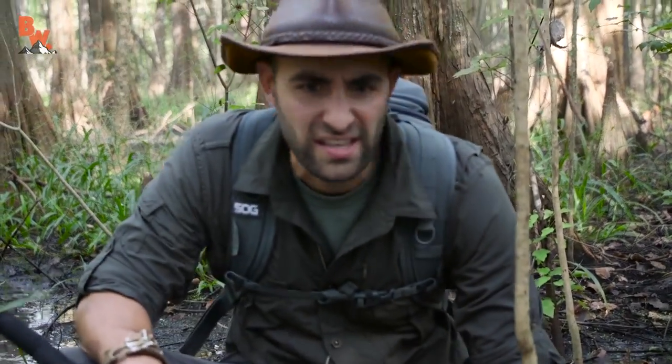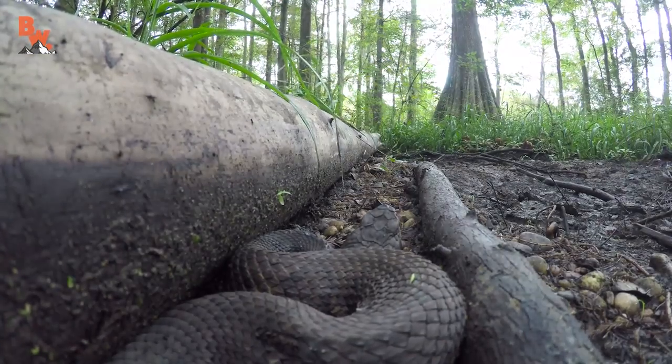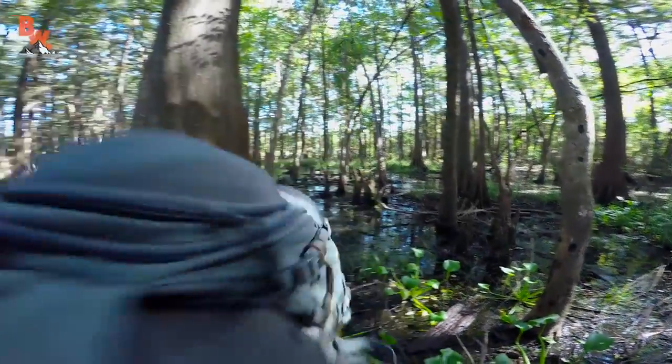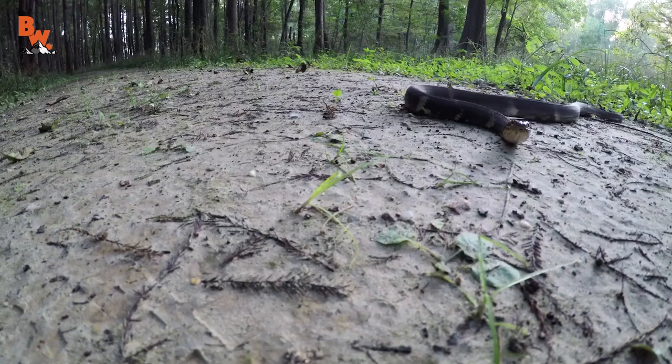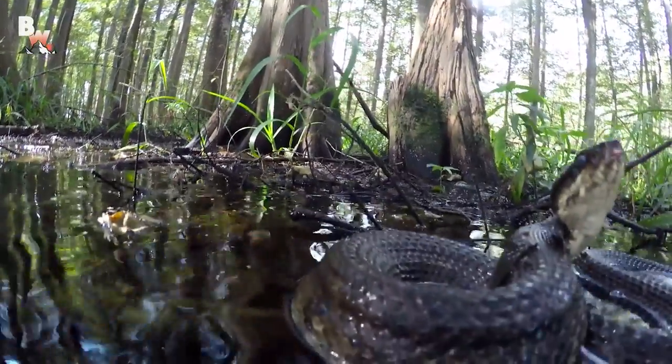Coyote, what are you looking for? Snakes, and nothing yet. Most people are out there hiking and they stumble upon snakes when they don't expect to. Me, I'm always looking for them. But if you do come across one in the wild, it's really important to identify the species. A lot of times you have a non-venomous snake that will look like a venomous one. Unfortunately, these non-venomous snakes are then vilified as being venomous, and a lot of times they end up being killed.